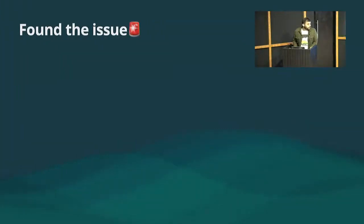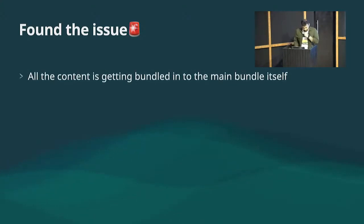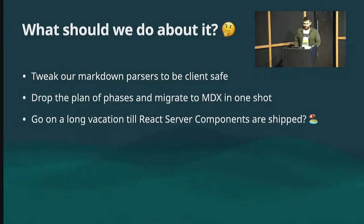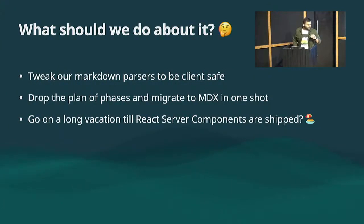So we did find the issue. Our bundle is basically having all the Markdown files that we have, basically bundled into one single main bundle. So this means that if you load any of the 1300 pages, you are loading all your pages in one go. So it's not an SSG system, it's not completely a CSR system, it's somewhere in between. So we were quite taken aback. We should have looked at it before, as in, anticipated this.